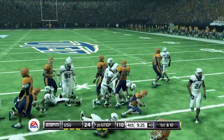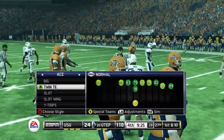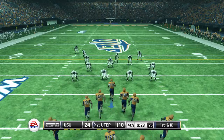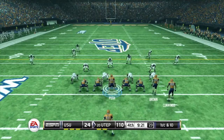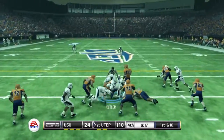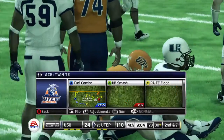Decent run here, right side. That's cutting it really close. But they converted on that run by an eyelash. From their own 27-yard line, first down. They try to run it inside, and he's hammered. A couple, maybe 3 yards on that run.